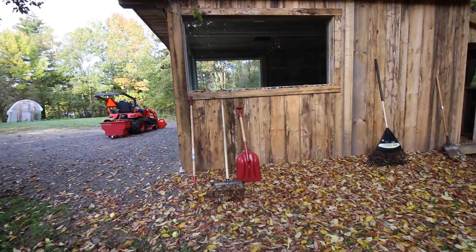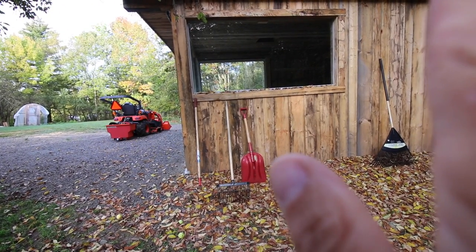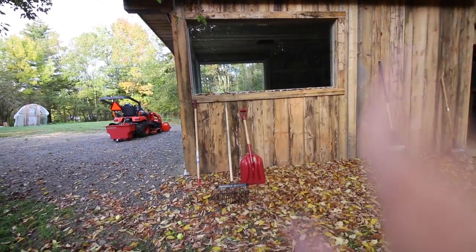That's what everybody wants to see. That's the outhouse right there we're working on. You can't see it. You'll have to watch the latest videos to see what's up with our composting outhouse. I think they're sleeping. Shh. Let's wake up.